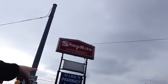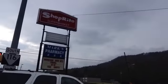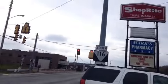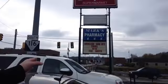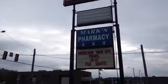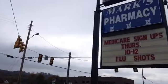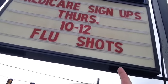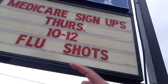And what's really cool too, see that right there below it? Below the Mark's Pharmacy sign, it says Medicare sign-ups Thursday 10 to 12. Those are the same letters that they used in 1986. Of course, in 1986 it said something else. I think it said something about popcorn, 25 cents. But those are the same red letters from 1986. 28 years ago, ladies and gentlemen. That's the exact sign, exact lettering.